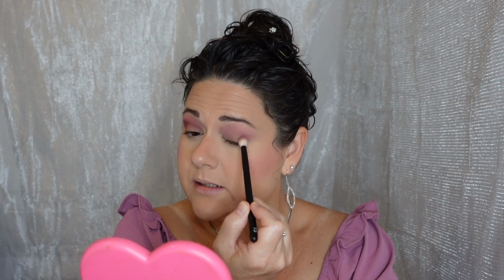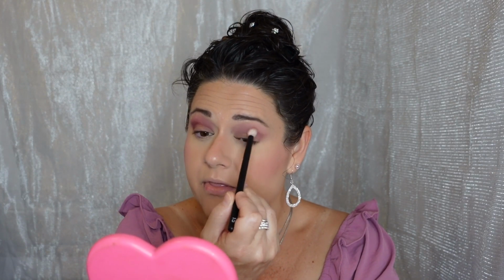All right, darkening up the crease with that. I hope I said crease in the first place instead of outer V, but we'll get to that in a minute. All right, so I'm going into the other palette with this eye with that Teas color. Gonna go in the crease with that.